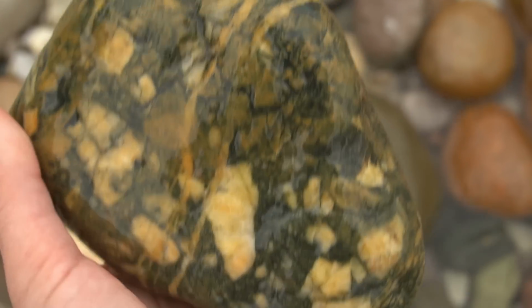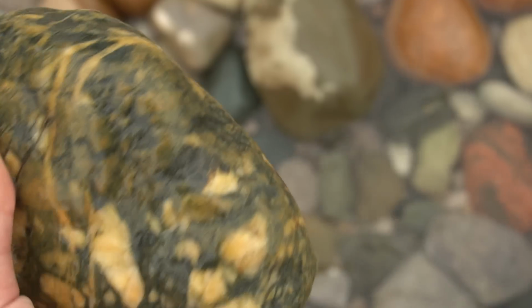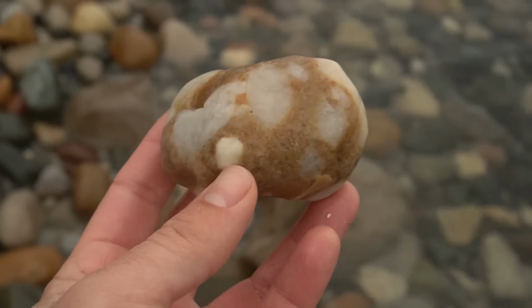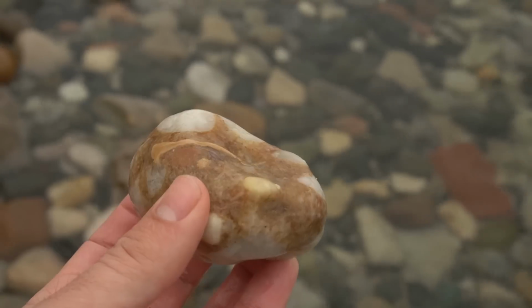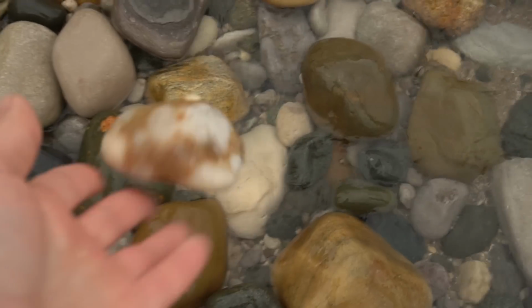I like those colors. That's a nice color scheme. Nature's pretty good at that. Yeah. She puts nice colors together. I guess this is technically a pudding stone, but it's just a lot of big chunks of quartzite. No jasper in there. It's kind of neat. It's not one I'm going to keep, but it's fun to look at.